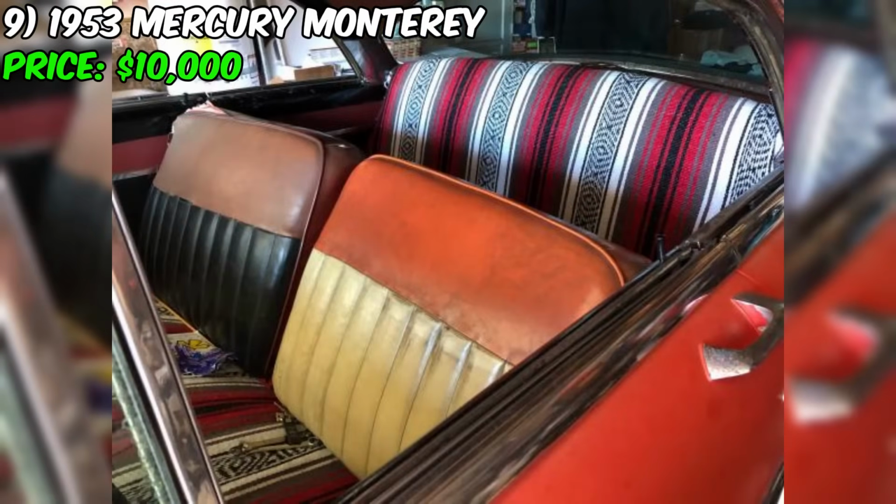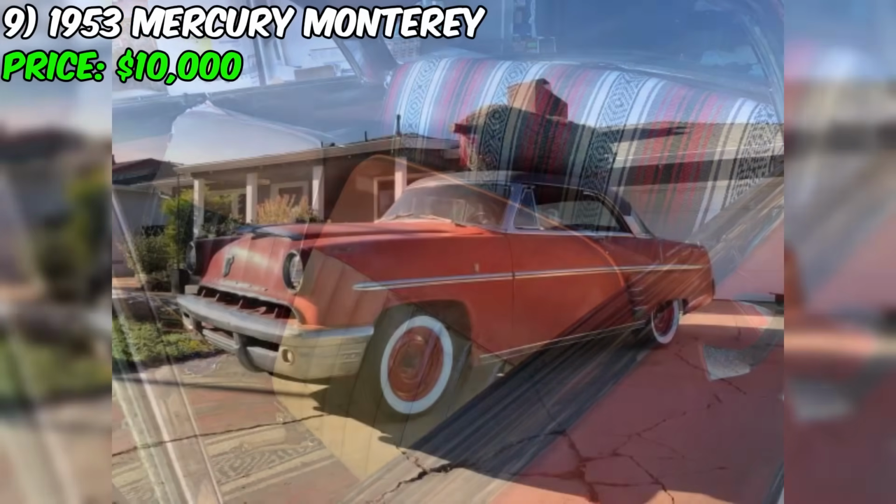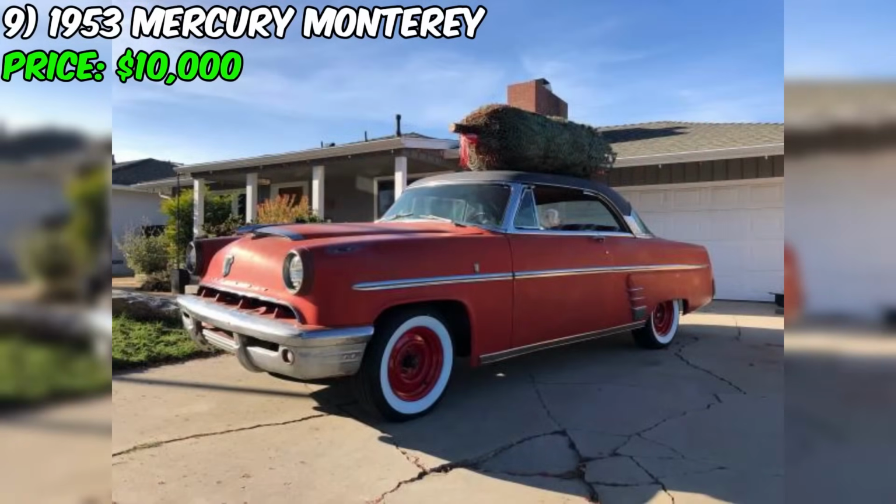Now, I know that the missing title might be a concern for some buyers, but don't let that scare you off. With a little bit of paperwork and some persistence, it's often possible to get a new title issued for a classic car like this.